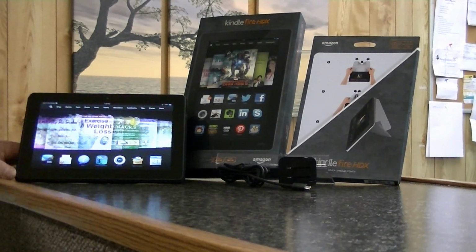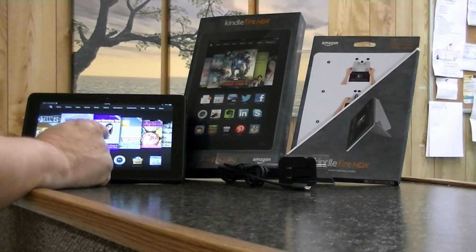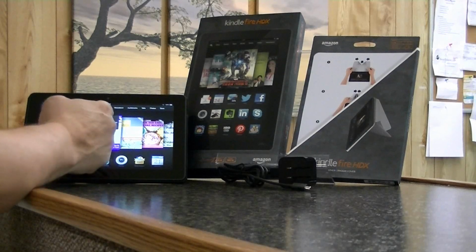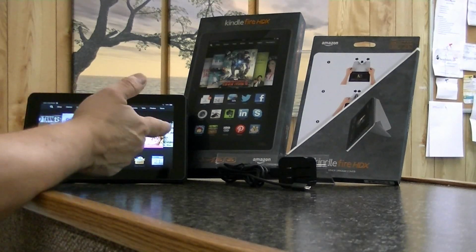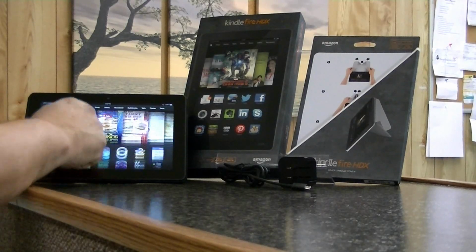I don't want to do that. Okay? I just don't want to do that. I don't want to remove everything from here either. Add to home, remove from carousel, remove from device. I don't want to do that. I don't want to use this.